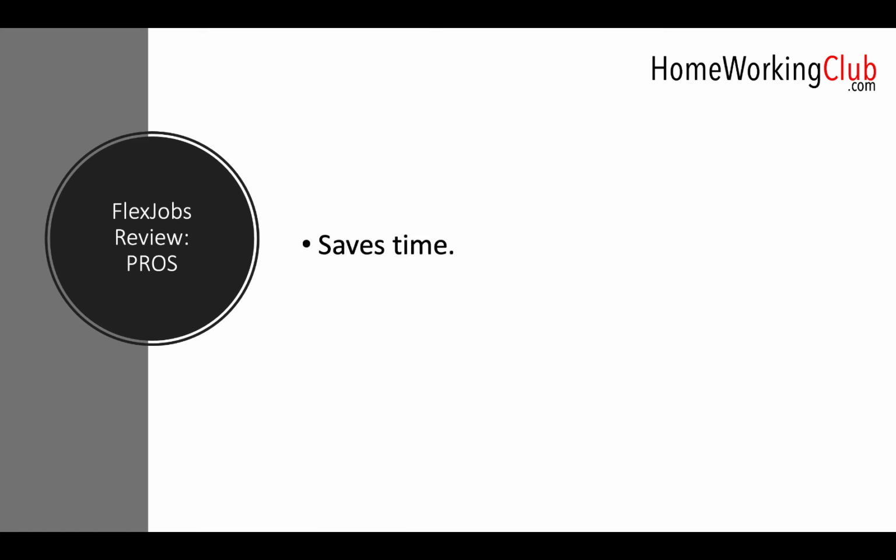The main benefit of Flexjobs is it will save you time. While I know some people object to investing anything in their job search, there's a strong possibility that Flexjobs will help you discover remote jobs you wouldn't have otherwise heard of.